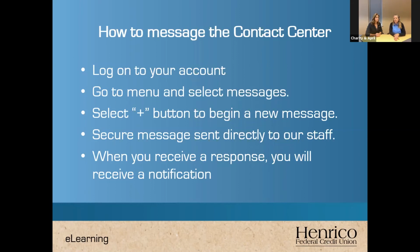I like a credit union. One of the reasons I love my credit union. I love mine too. It's a good one.